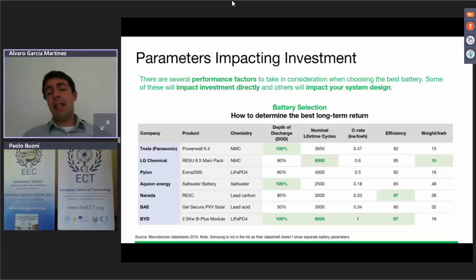Then C rate is something like a discharge rate. It's how long it would take for a battery to fully charge or fully discharge. Here you'll see that most batteries in the market are between 2 to 3 hours to charge and discharge. You do have some batteries at a domestic level, such as the BYD, that charge in 1 hour and discharge in 1 hour. And some batteries from other special manufacturers can have discharge rates of half an hour, 15 minutes, so very high power output batteries that are used for special applications. And finally, efficiencies. Lithium-ion has definitely brought efficiency levels much higher than what former batteries used to provide.